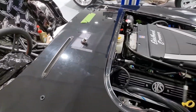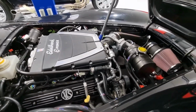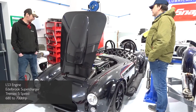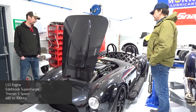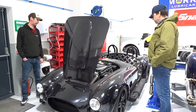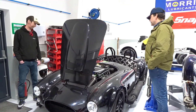Okay, so this is actually a customer car. This is a round tube chassis again. This one is fairly spicy, so this is supercharged LS again. Yeah, 650 again, maybe a little bit more out of this one. It's got a really quite snazzy fuel system in it, so it should be quite good fun.